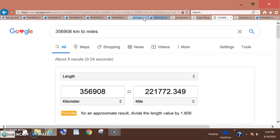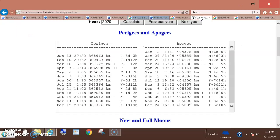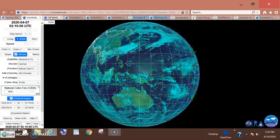So let's see, where are we going to go back to now? Okay, it was at its perigee on April 7th. Okay, now here we are on April 7th. I've got the latitude markers on there for a reason, because I want to show you that when it, go back to the beginning here.